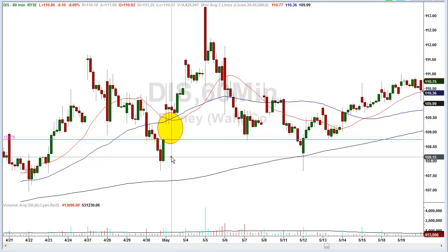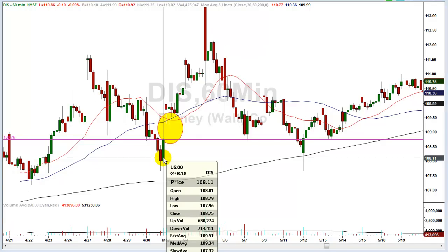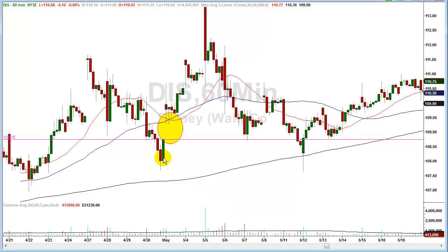This day, Disney closed at 108.75. The following day, it opens all the way up here. Trades higher, trades lower, okay? And then it continues higher, and this is over days. This is an hourly chart, a 60-minute chart, okay? It trades higher, and then it craps out here and comes back down.